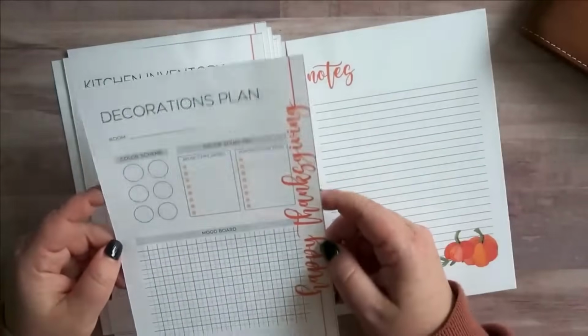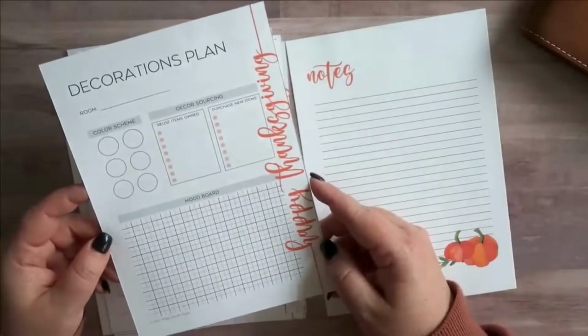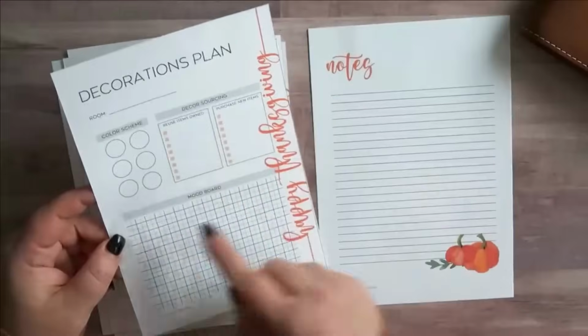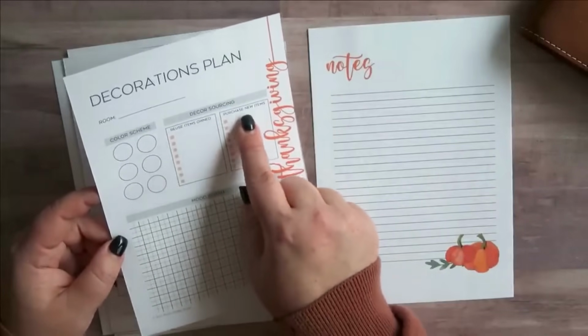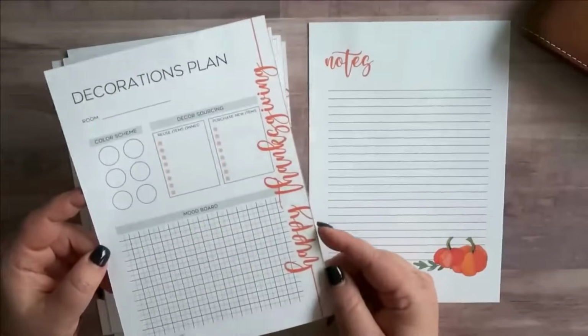This here is a decorations plan. So this is pretty cool. It talks about how you want your table to look. So this right here is like a color scheme. You could fill this in with colors. It says reuse items owned, purchase new items. And then it has a section for a mood board, which is really cute.